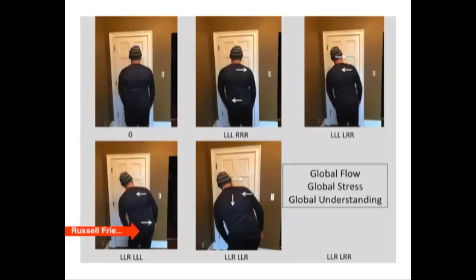Again, we're going to see these. I'm going to show this to you. I'm just walking through this. It's not easy to just see this. And it produces this pattern, and then it produces this pattern where it collapses. So we have gone from 0 to trauma and a nice balanced misalignment of LLLRRR all the way to LLR, LLR. And that's zigzagging all over the place and collapsing, and this person is in deep distress.